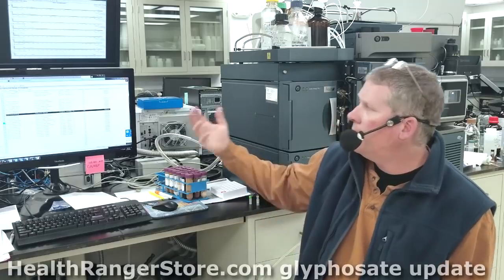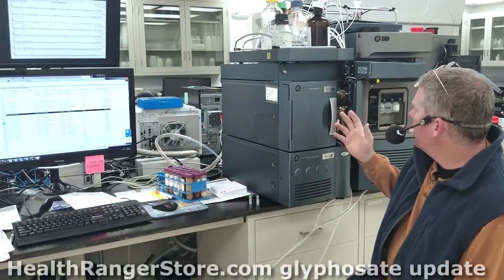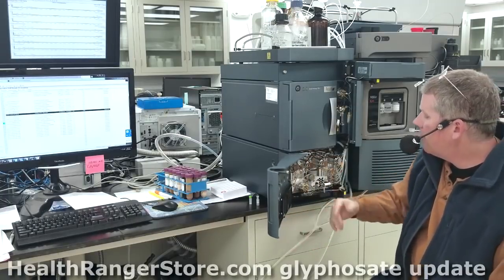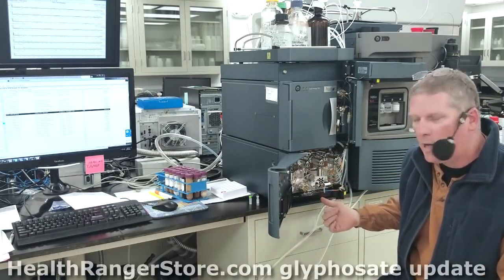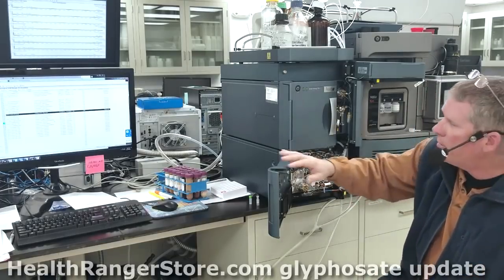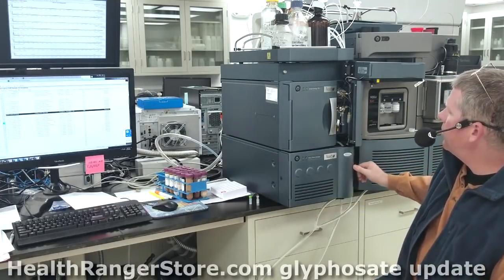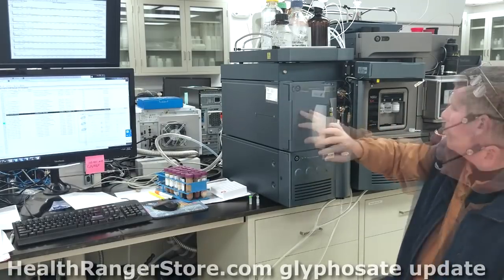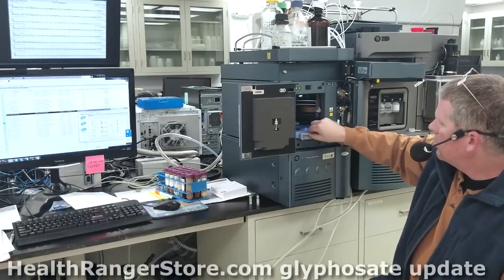And now we're proving the cleanliness of our product line with all this instrumentation. Here's the 4-channel binary pump for the liquid chromatography system. Here's the mass spec system. I filmed another video showing a tour of how that works. This is the sample syringe right here for the LC system. There we go. See?